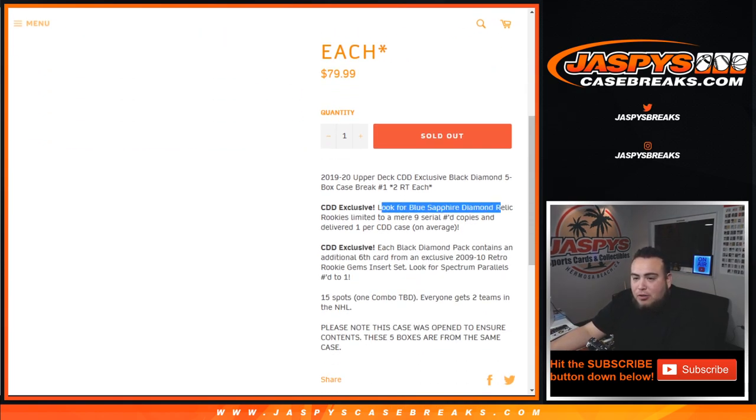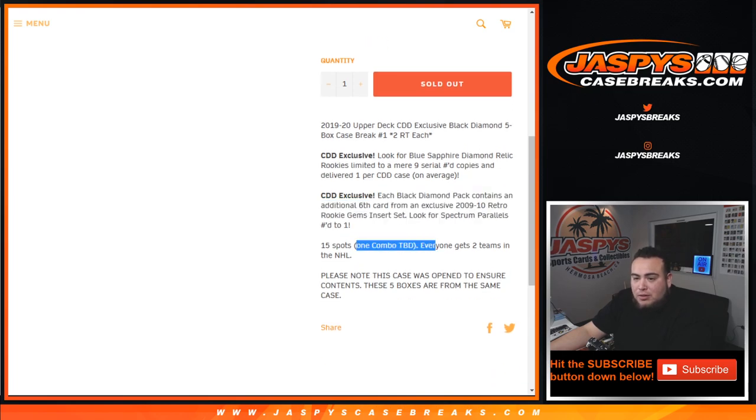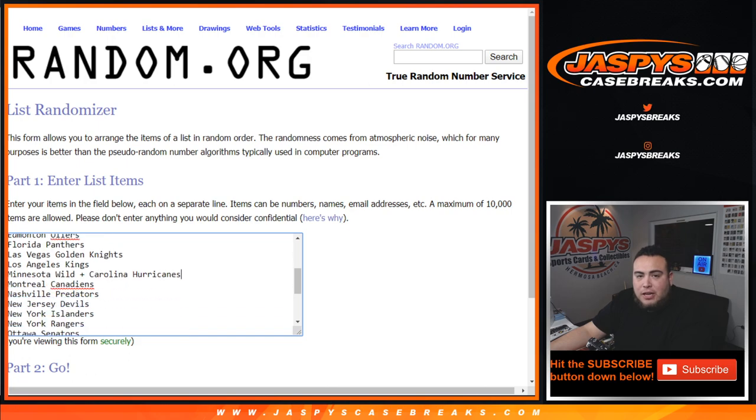And remember, look for Blue Sapphire Diamond Relics, rookie limited to a mere 9 serial numbered copies, and deliver one per case on average. And again, each Black Diamond pack contains additional 6 cards from the exclusive 09-10 Retro Rookie Gems insert, and look for some Spectrum Parallels numbered 1 of 1s. We had one combo team, which was going to be the Wild and Hurricanes.